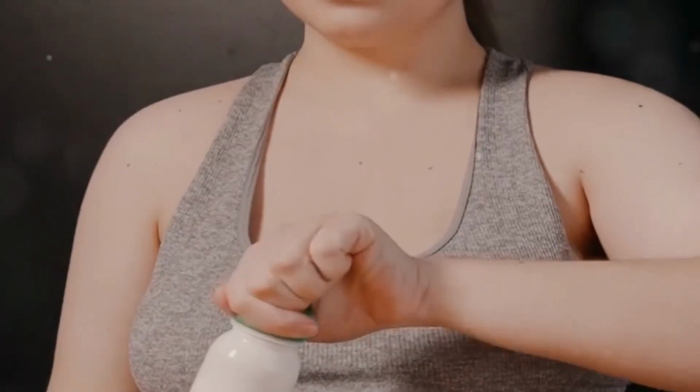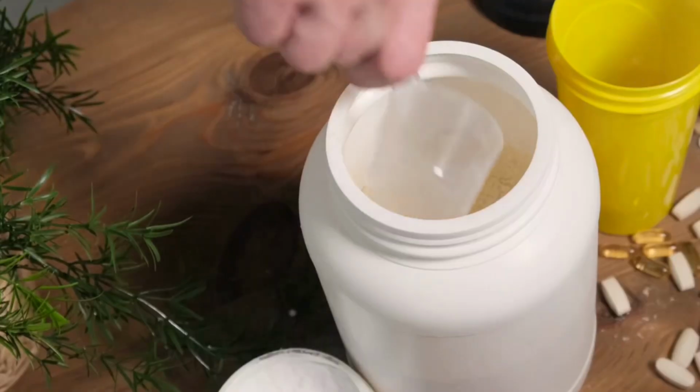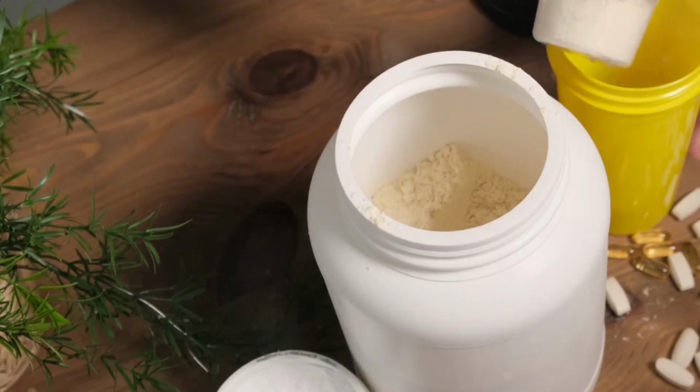One of the biggest misconceptions about plant-based protein is that it's incomplete, meaning it lacks one or more essential amino acids. While it's true that some plant-based protein sources aren't complete on their own, it's super easy to get all 9 essential amino acids by combining different sources.